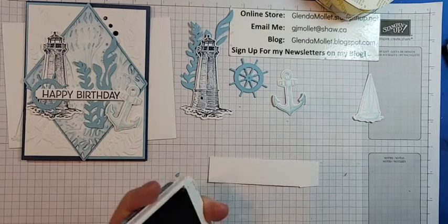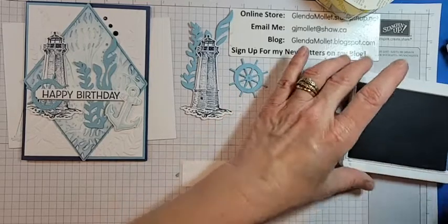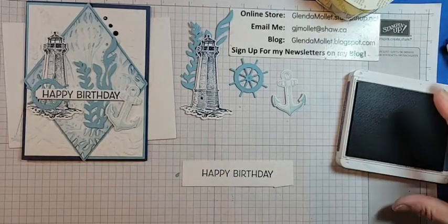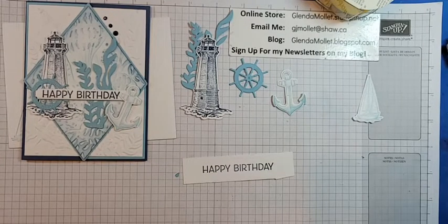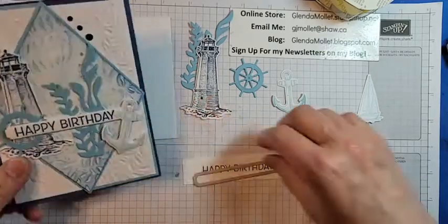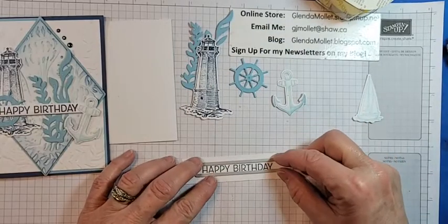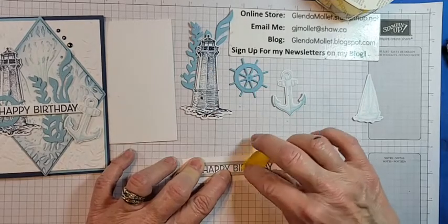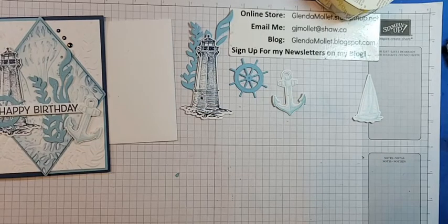Okay. The sentiment comes from Artistically Inked, and I like that it's big, but not too big, and it's a long, skinny sentiment, and it's masculine. Hasn't got any curlicues or anything on it. And I like the fact that it fits in one of these. Now you can see that this is a lot longer than that. So I just cut that off where I wanted it. I'm going to center it there. As soon as I get some Post-it tape, I'll cut that off, and then I'll cut that out, and then I'll just cut it off there where I want it. I'll answer you when I'm done.